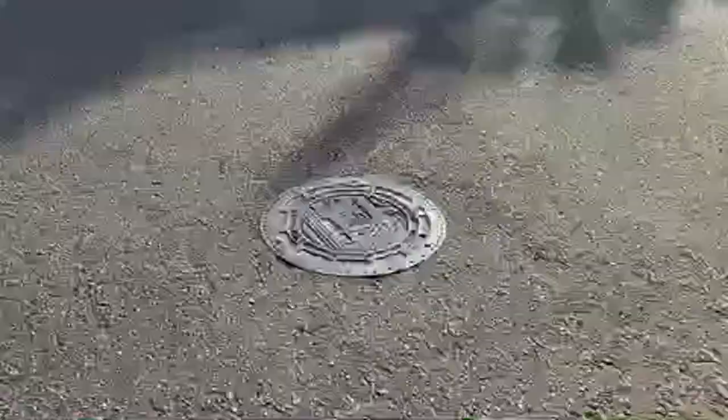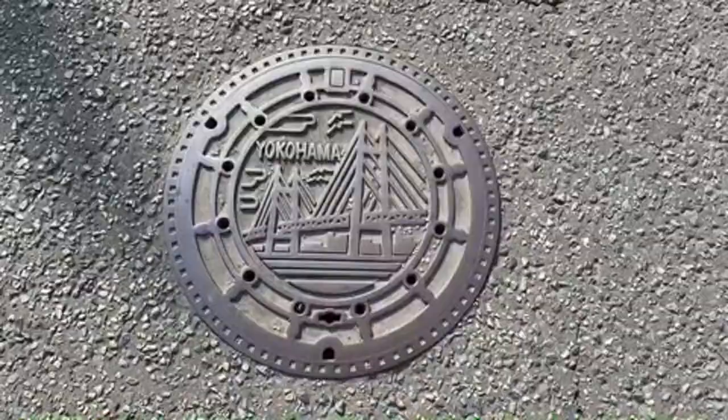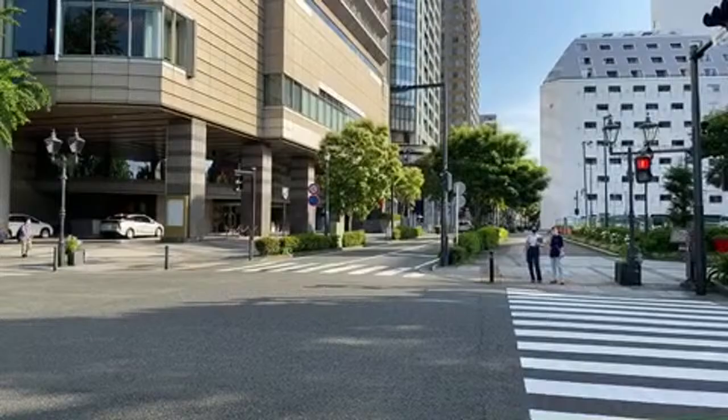That is the Yokohama manhole cover. And the bridge that I just showed you is on it. Beautiful. It is a bay city. It is a city on the water. So you're gonna see that culture in the stamps and the manhole covers and all sorts of things around.